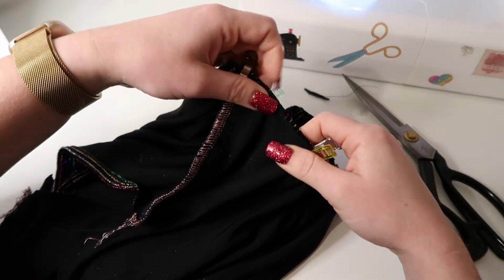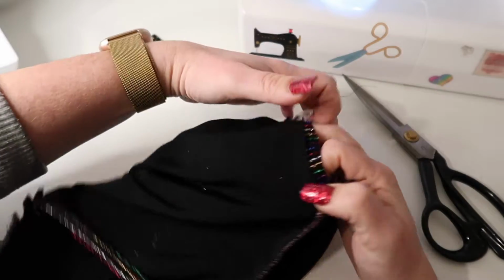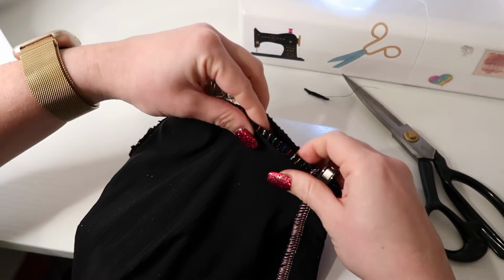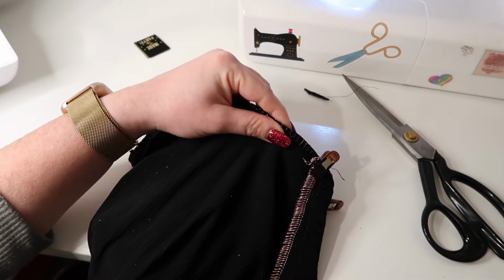You're really seeing my Christmas nails today. I don't usually have long nails, only at Christmas. Well, and maybe my birthday and other key events in the year, but I can't work very well with long nails.